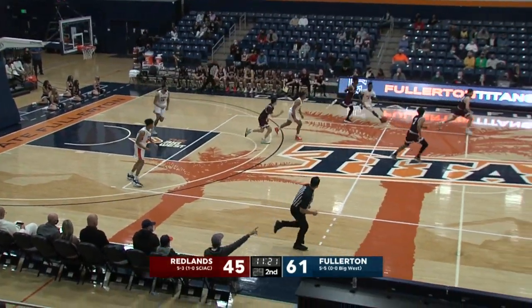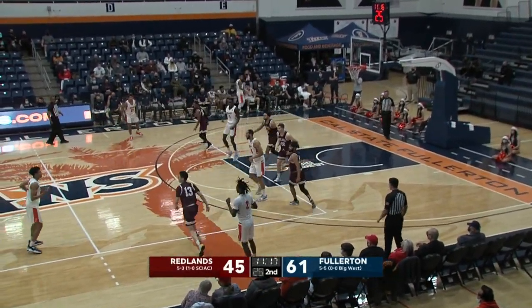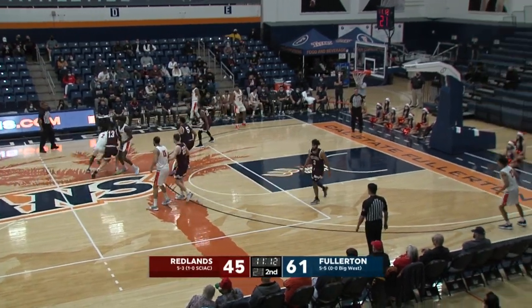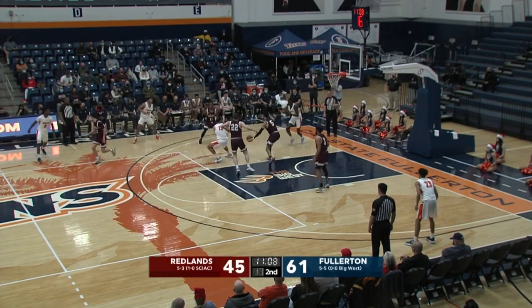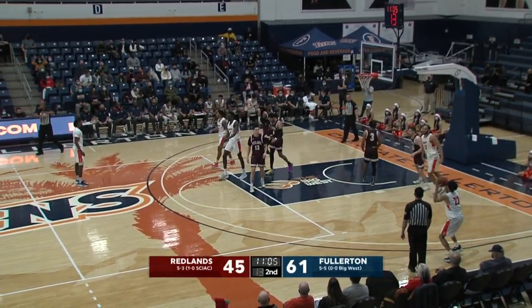Titans a set play against the press. And Trey Maddox has it in the front court with 11 minutes and 15 seconds to go here in Titan Gym. Leku setting the screen. Now Trey picking up his dribble to Lee. Baseline to Leku. And that'll be a travel.